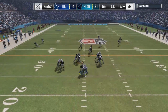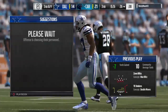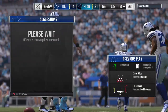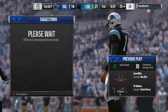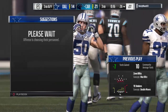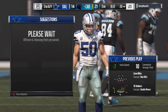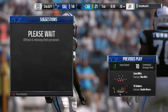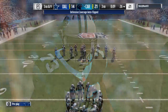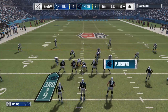To throw on second down. And no escaping this time as he'll go down. They got him for a sack. They overload him that time with a safety blitz, and he winds up being dropped for a loss of 7. And the O-line will have to do a better job protecting here on third down after that sack.